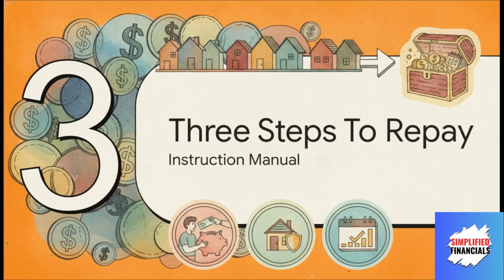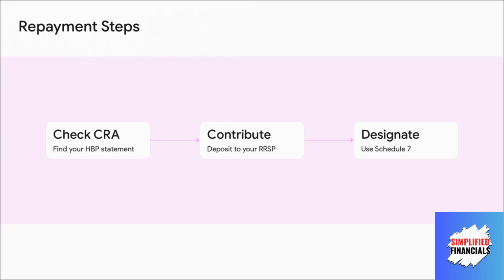Which brings us to Section 3, 3 steps to repay. Consider this your foolproof instruction manual. We've boiled the whole tax code down into a dead simple 3-step playbook for you. Step 1, check your statement. Step 2, contribute the funds. And Step 3, designate the repayment. You're going to want to pull out this exact manual every single tax season for the next 15 years.